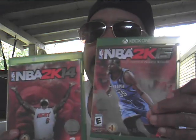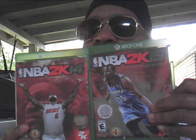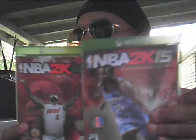Now I'm just going to show you these both at the same time. I've got both of these for $5 a piece at Five Below, and it's NBA 2K14 and 2K15. So the NBA 2K basketball games, in my opinion, are the best if you're into sports games and you like basketball. They are the best at it.